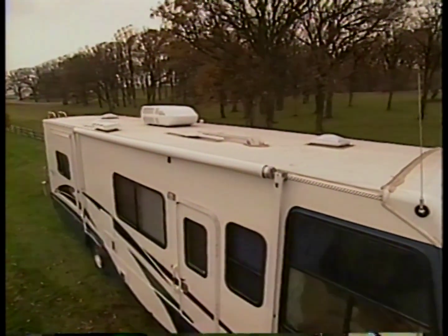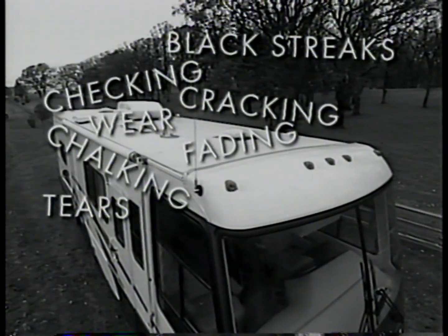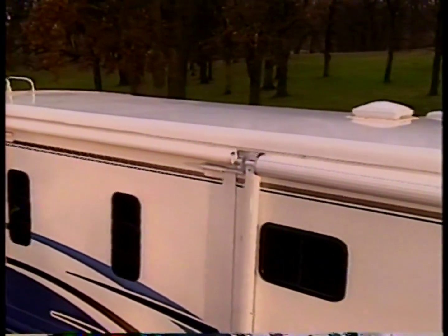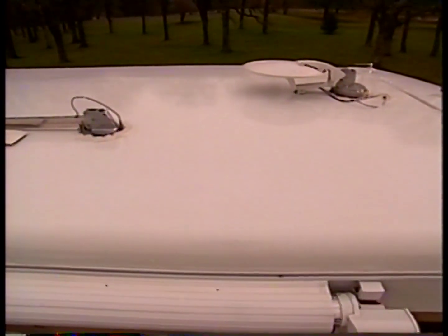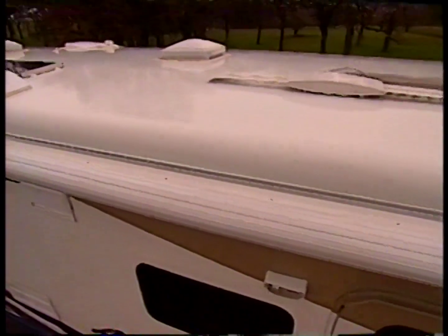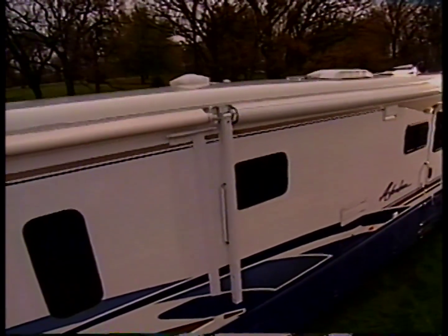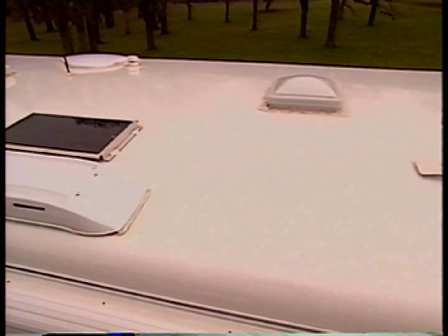Of course, a rubber roof looks fairly decent, but after only 1 year of use, its limitations really start to show. Checking, cracking, fading, chalking, wear, tears, and those annoying black streaks that say, "Wash me" all the time. At Winnebago Industries, we wouldn't dream of putting a rubber roof on one of our motorhomes. Instead, we use durable one-piece fiberglass roofs. Our roofs won't tear or snag on branches or other obstacles, and because ultraviolet protection is built right into the material, they resist fading, chalking, and unsightly black streaks.